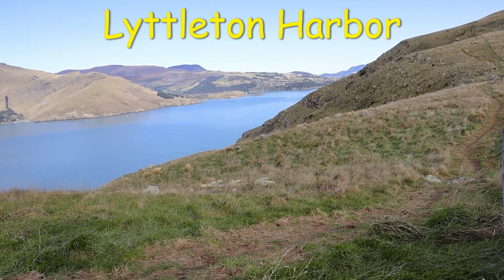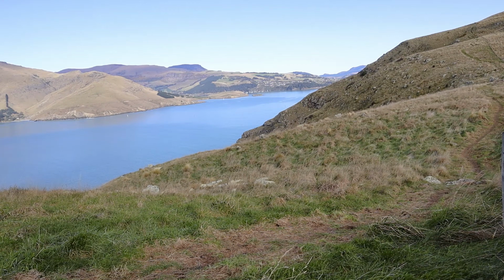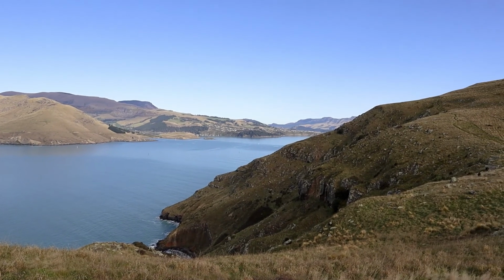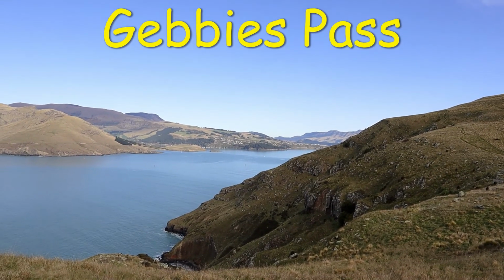So you're just looking down into Lyttelton Harbour there. That's looking across to Purau. Ripper Island is that wee island separated off from the mainland. And then in behind Purau is Mount Herbert and Mount Bradley on the Banks Peninsula on the other side of the harbour. That's looking further up Lyttelton Harbour towards Gebby's Pass in the far distance.